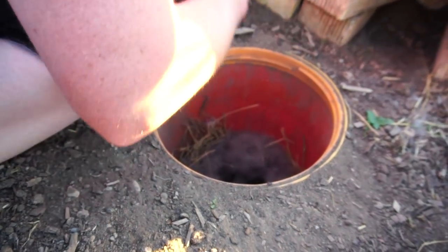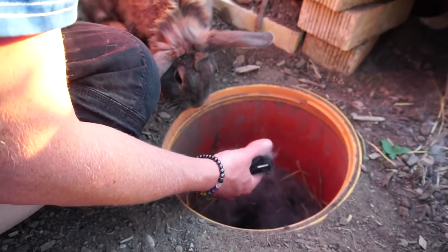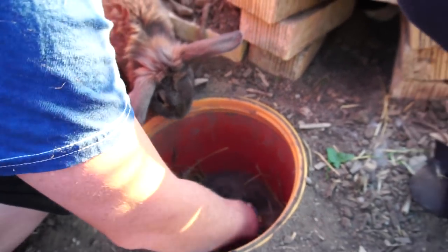It's digging in my hands. It's boogers. Look at it. That one's black. That's the one I was just hoping. It does have nose boogers. This one is digging. We'll have to keep an eye on that.